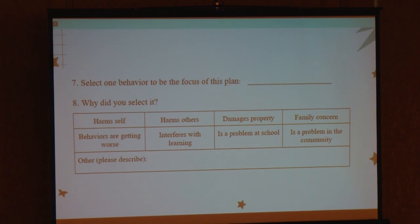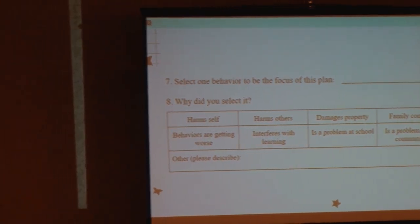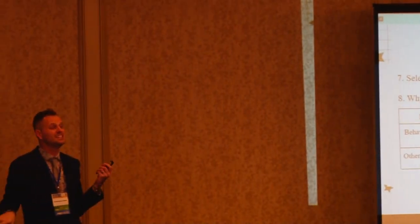Again, I always like to think in a safety manner. If there's a safety concern, which we'll get to as part of this plan, that might be a behavior that I pick. It might be low frequency, meaning it doesn't happen very often, but it's high intensity. So it's something that I really want to address, even though it's not happening every single day or every hour. It's a behavior that affects the safety of themselves or others, so that might be the focus of my plan. Okay.